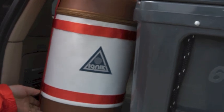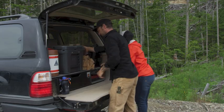Also, it comes in a rugged case that makes outdoor heating way easier than fumbling with a bunch of those green bottles.